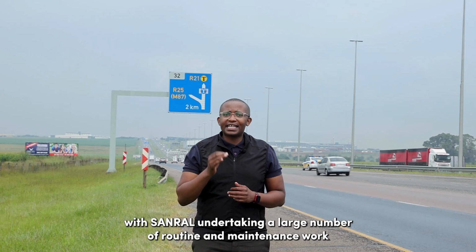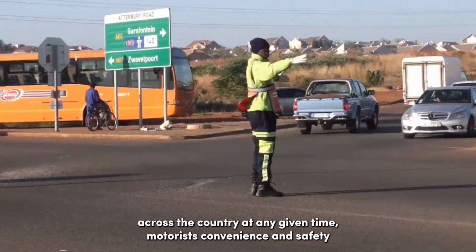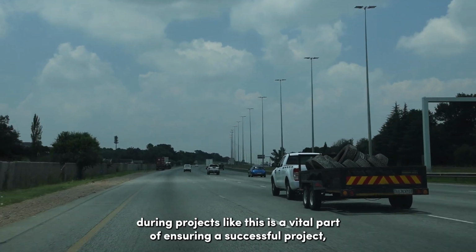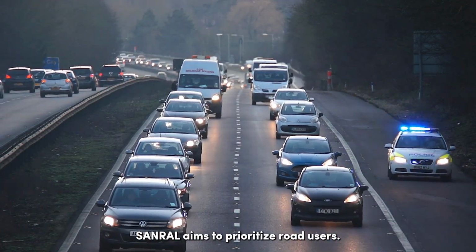With SANRAL undertaking a large number of routine and maintenance work across the country at any given time, motorists' convenience and safety during projects like this is a vital part of ensuring a successful project. And it's also important to understand how SANRAL aims to prioritize road users.